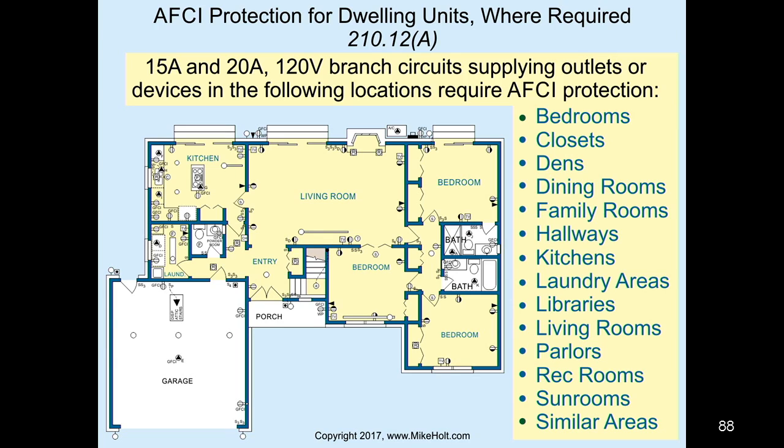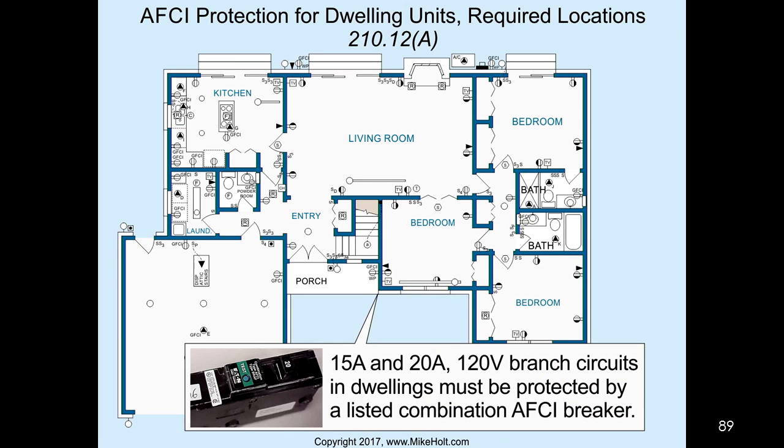Yes, Eric. Yep, they missed attics. Crawl spaces. How about basements? Is basement in there? Bedrooms, closets, dens, living room, dining room, family room. Well, attics for sure, but not the basement. Unfinished basements, maybe. If the basement's finished, that'd be a similar area probably. But if it's an unfinished basement, you don't need AFCI protection, it looks like. But they'll fix that in 2020.